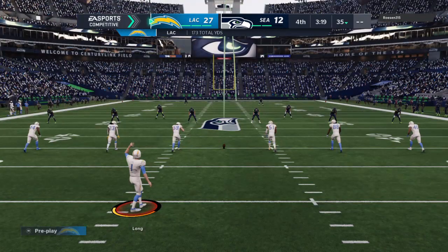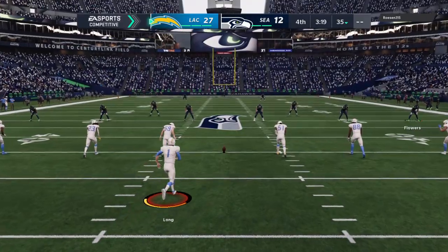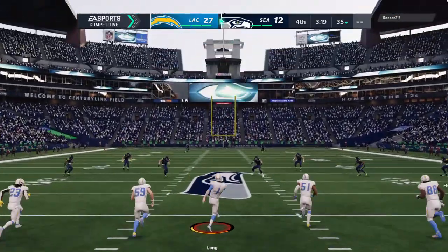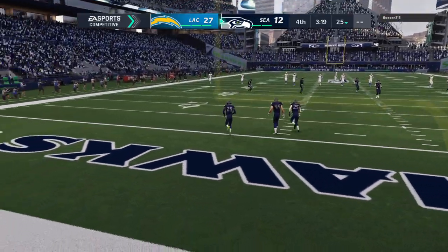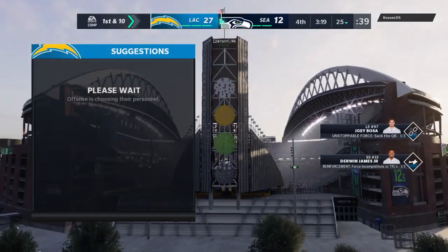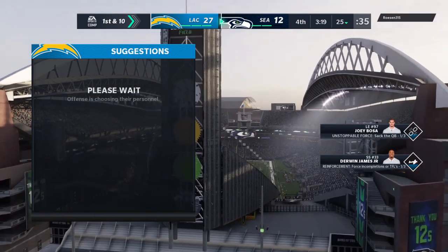Now, meanwhile, a pass that should have been intercepted, but it winds up falling incomplete. Long now will kick it away following the touchdown. And that one will bounce out of the back of the end zone, so we will start here at the 25.